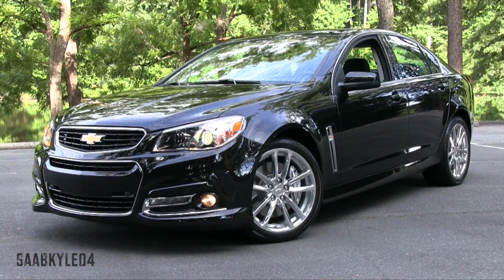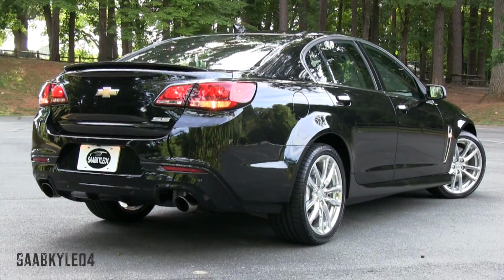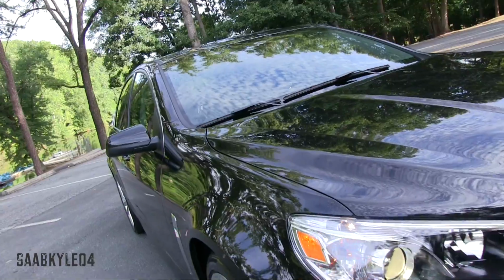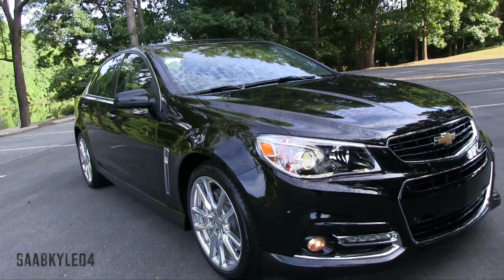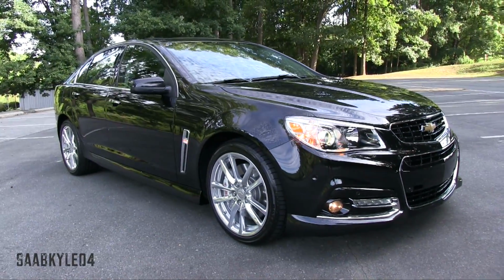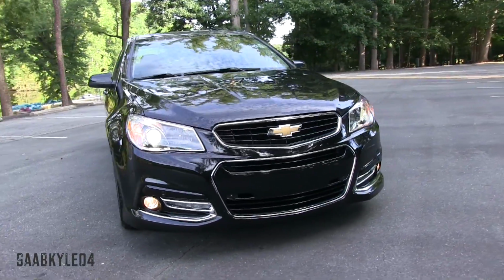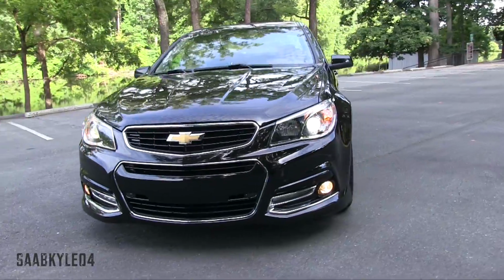Since the 1950s, GM's small block V8 architecture has been a stablemate of affordable performance, spawning some of the most memorable and outrageous creations in the automotive industry. As I said earlier, I'm a huge fan of the classic American muscle car, but having that power and performance in a sedan has always sparked my interest when it comes to daily practicality.